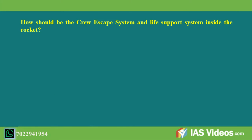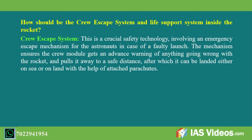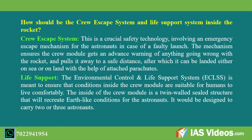How should the crew escape system and life support system inside the rocket be? Crew escape system: this is a crucial safety technology involving an emergency escape mechanism for the astronauts in case of a faulty launch. The mechanism ensures the crew module gets an advance warning of anything going wrong with the rocket and pulls it away to a safe distance, after which it can be landed either on the sea or on land with the help of attached parachutes.